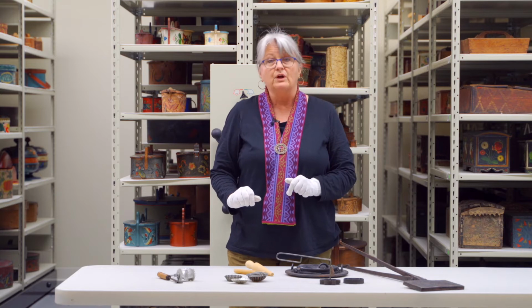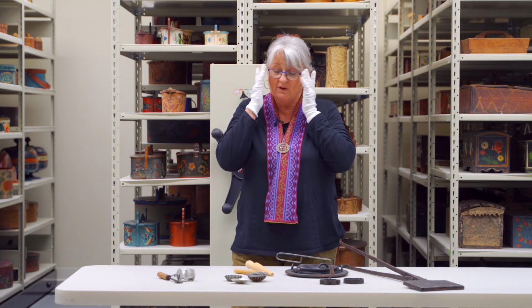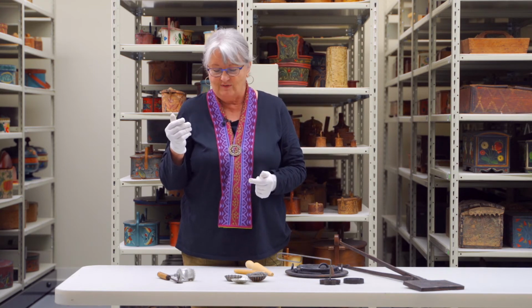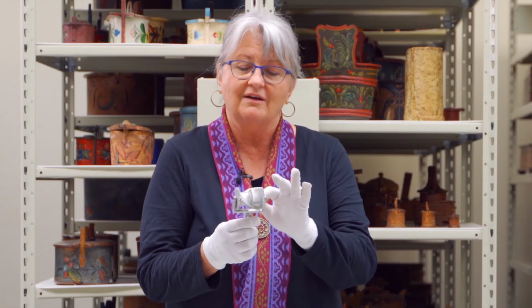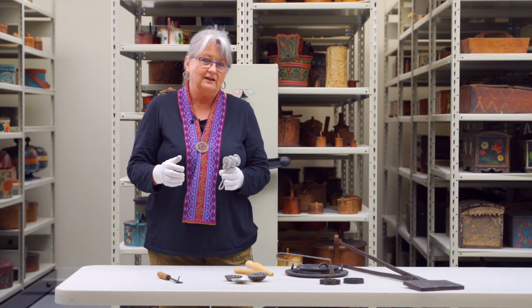Then we have another one called fattigmann. Fattigmann means poor man, but it wasn't necessarily a poor man's food. It was considered a food that was in higher regard in earlier days. This is a modern roller that's used for the dough. It's a very, again, delicate, moist dough.